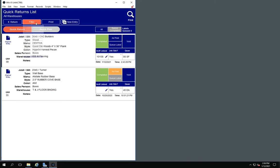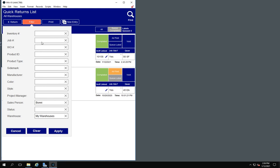Of course, you have this full filter too. You can look for things by inventory number, job number. I mean, you can really filter out and dial in exactly what you want to see. And then, of course, if you're a salesperson logging into this list, it's going to filter it to your items only, and anything that isn't assigned to a salesperson, it'll show that for everyone, because someone might see it in the list and say, oh, that's mine, and then they can assign their name to it, should there be an entry that didn't have a salesperson name, because sometimes you have tons of information, sometimes you have very little information.